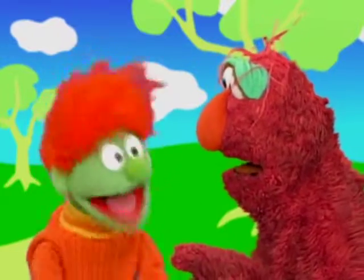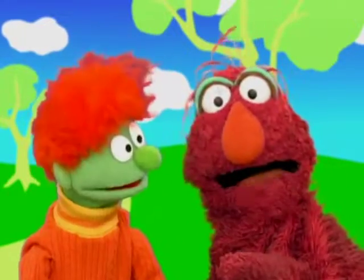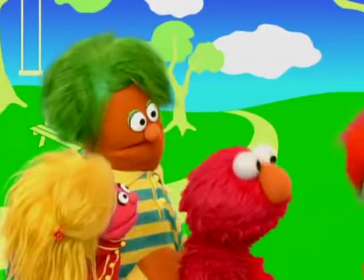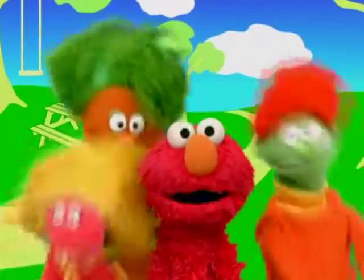Ready, Teddy? Actually, it's Ready, Stan. Ready, Stan? Yep. And we're here to help Elmo get ready for school. What does Elmo need to get ready for school?